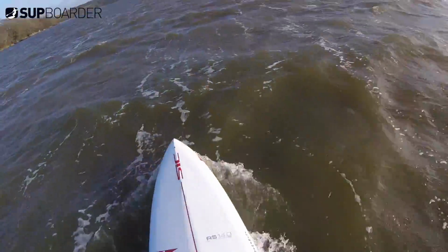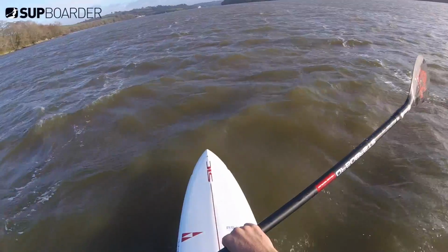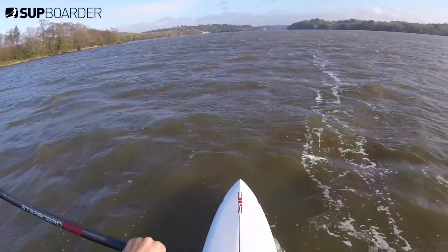There you can see I'm clearly getting blown by having my paddle up in the air. The good thing to do is when you are downwinding, you want to use the windage as much as possible. So when you're not paddling, put your paddle out to the side, let the wind catch your paddle blade and help push you downwind.